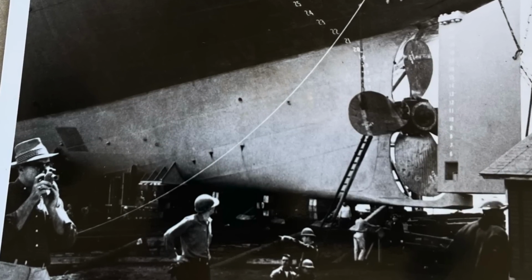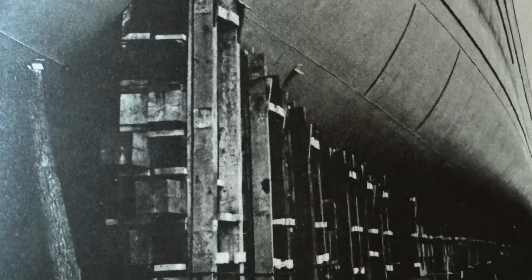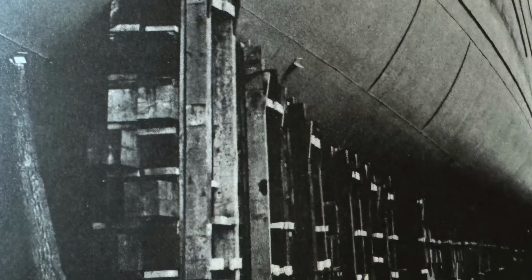And I'm also saying this, that if you watch that launch, if they would have extended those wooden, I don't know what, they look like railroad ties, but they're not, she could have slipped into the water.